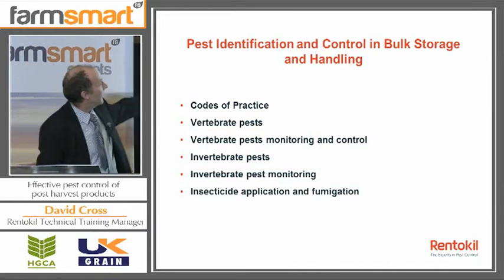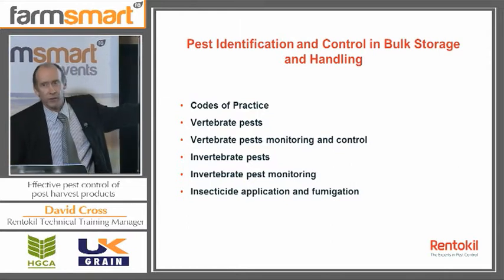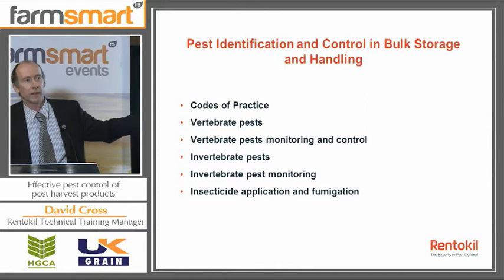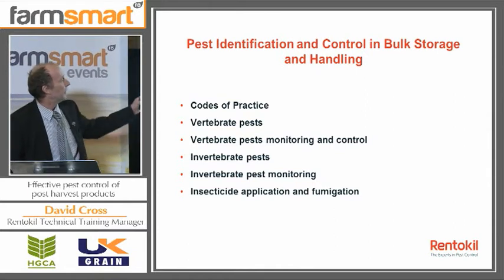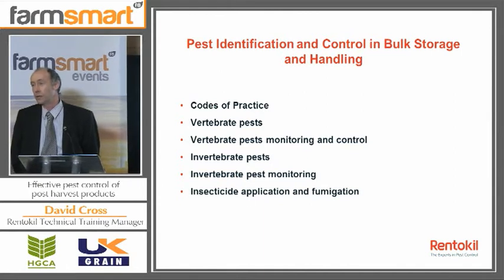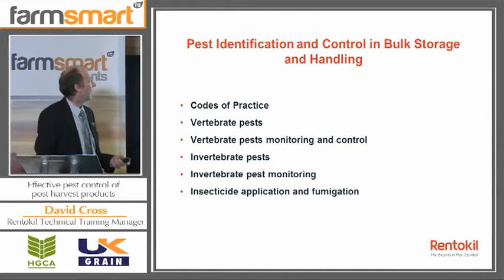I will also be looking at the invertebrate pests, so the insects and to a much smaller extent the mite as well, and then looking at the different types of insecticide applications and fumigants that we can use. So quite a lot to get into an hour.